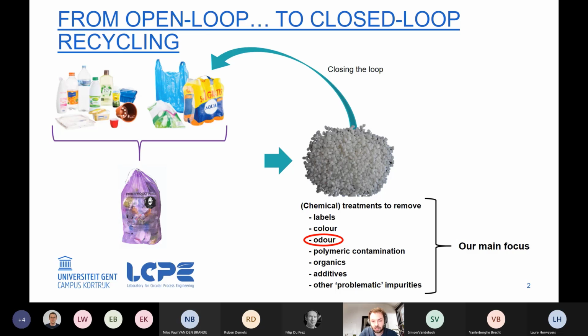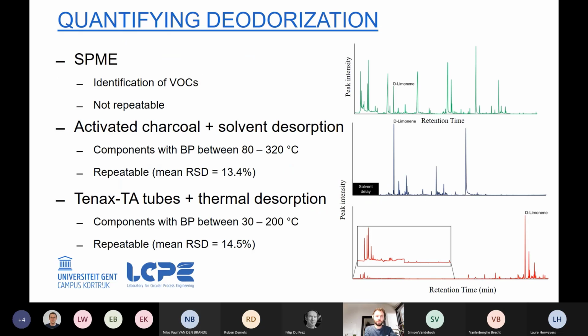The substance that is the main focus of my research is the odor. Plastic waste typically has a strong smell, and of course you don't want your recycled product to have a smell. So it's quite a challenge in the recycling industry to remove the odor from plastic waste. And if you want to do research on deodorization, you need a method to quantify the removal efficiencies. This was the first stage of the research that we performed.